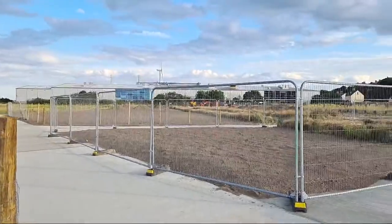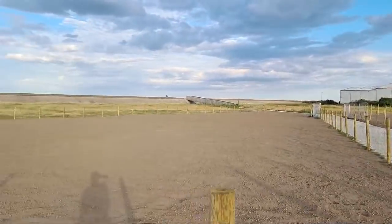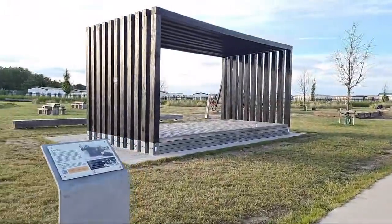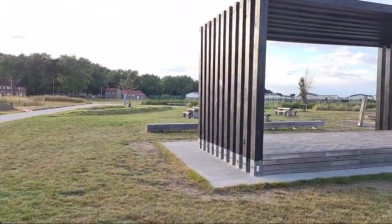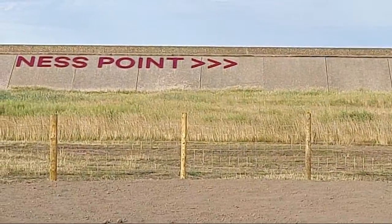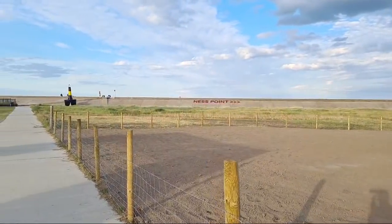I don't know what they're doing here. Looks like they're doing some kind of building to flatten the area anyway. So there is the sign, you can't miss it, if you want to find Britain's most easterly point.